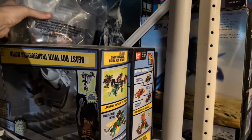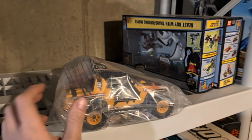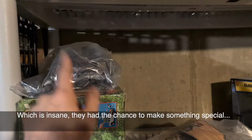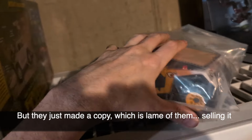What do I got here back here? So now we have Tiger. Oh, look at that. The Tiger Force Stinger with bazooka. Still sealed. Still sealed. Very nice. So I don't think this is as strong as the Python Patrol, but probably stores up a couple hundred at least on that. So that's really nice.